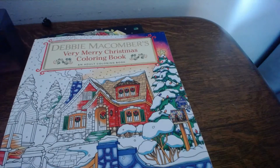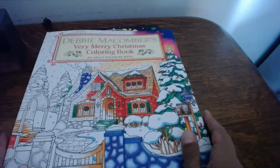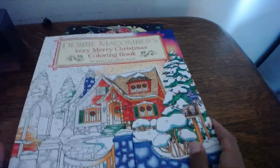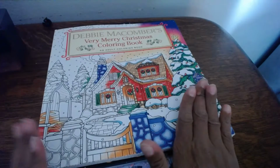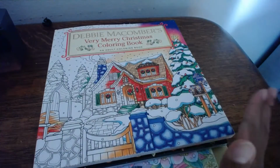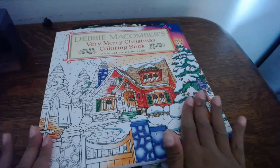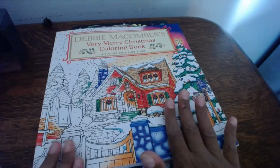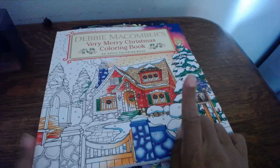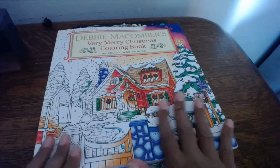Oh, and now we got the big one. Debbie Macombers' Very Merry Christmas coloring book. Now, this has been on my wish list since last year. I didn't get it for obvious reasons. Now, some of you may not remember this, but a long time ago, I had Debbie Macombers' very first coloring book. Now, she's got a second Christmas book coming out, but I got this one because I thought this was a better price, to tell you the truth.